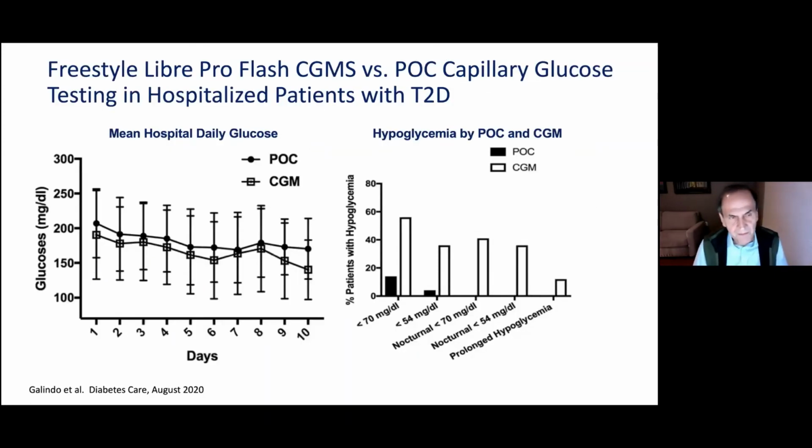In a recent paper published August last year in Diabetes Care, my colleague Rodolfo Galindo published this data using the Freestyle Libre Pro Flash CGM compared to the point of care testing. Look here at the figure to the left. And you see that point of care testing reached somewhere around 12 milligrams higher blood glucose than CGM, but throughout the blood glucose in different days of hospital stay, you see this very nice correlation.